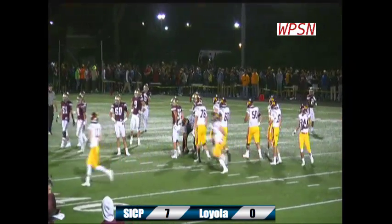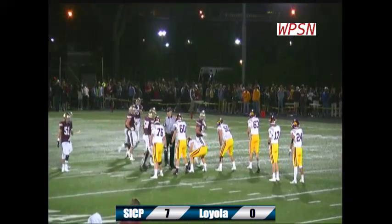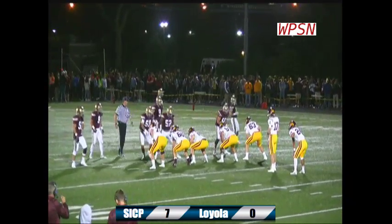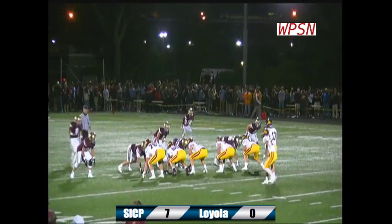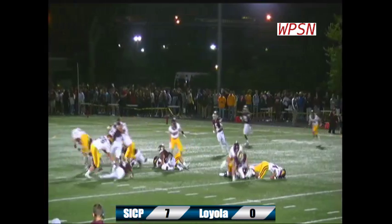Ignatius must not be covering the middle of the line pretty well. What do you think? Yeah, I agree. They're more concentrated on the sides, leaving the middle open. They're afraid of a big run on the outside, it looks like.